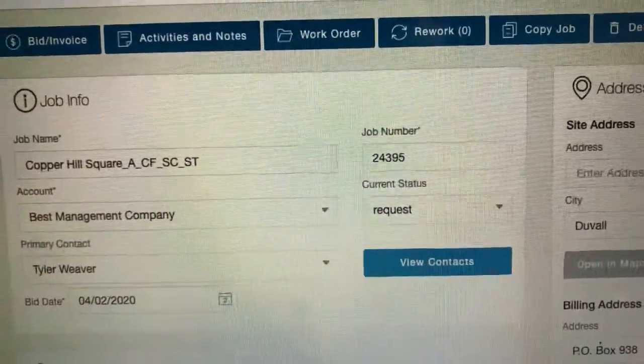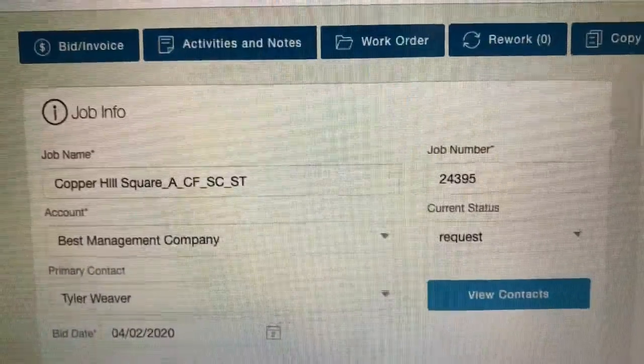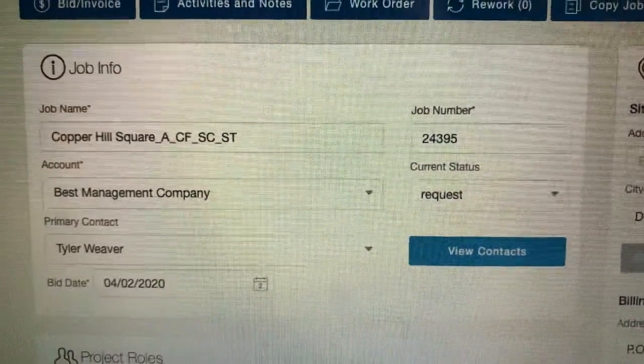Okay, we're looking at job 24395. It's called Copper Hill Square. It's by Best Management. This is a project out in Duval.